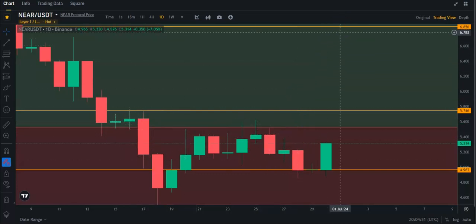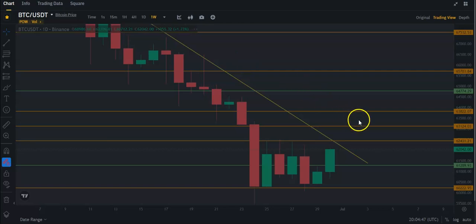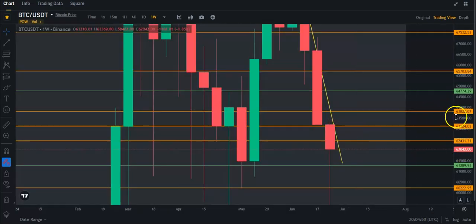And let's take a quick look at Bitcoin here. Bitcoin is getting the bounce that I told you it was probably going to get. I did tell you it was probably going to maintain this weekly support. Tonight, this weekly candle will close. Let me put this on the weekly so you can see it here. You can see we're well above this weekly support. It would be nice if we could pump up to 62.5.